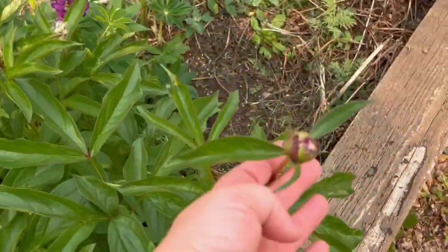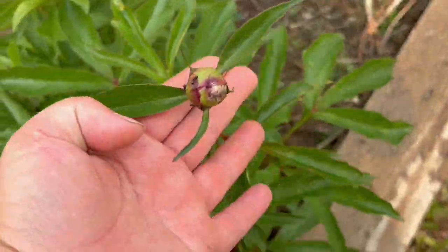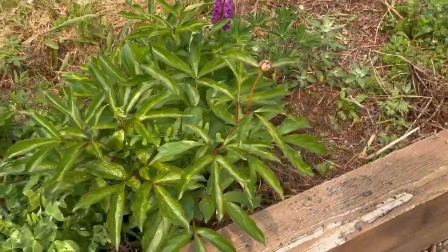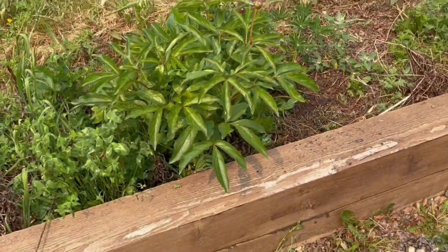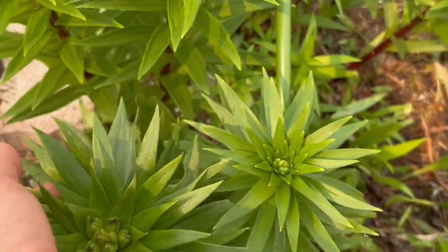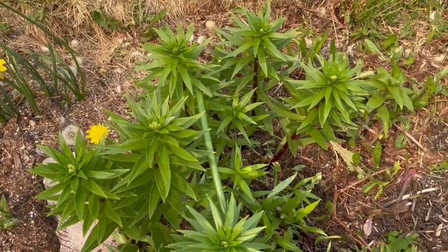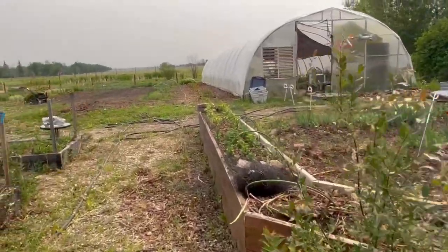And this is a peony. I should probably debud it, but I'm going to leave it because I'm not going to be a peony farm. I'm just going to enjoy looking at it. I think these are, oh gosh, I can't even remember what color they are. I think they're red. Well, let's go take a look.